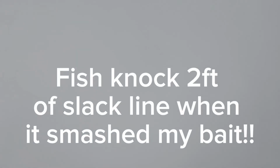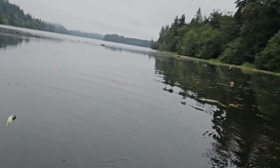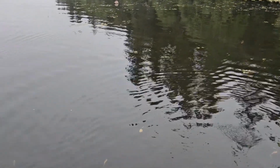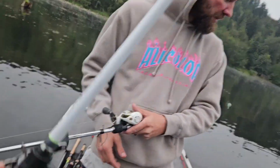Yeah, a big one, a big one. Come on, don't come off. God, here it comes. Oh, it's not as big as I thought. Still, it's a good one. Little guy's keeper. Yeah. Number 7.